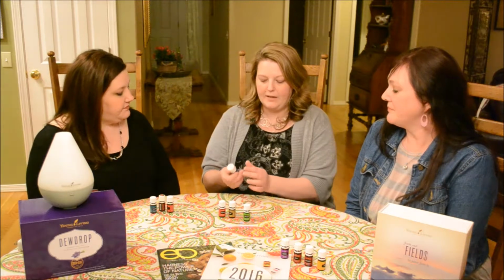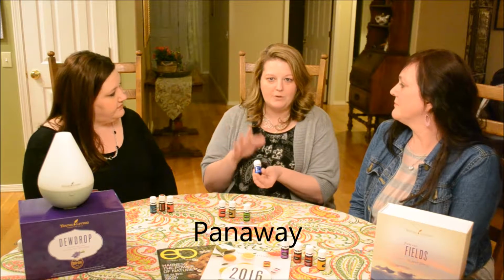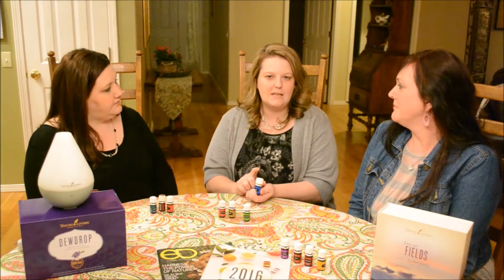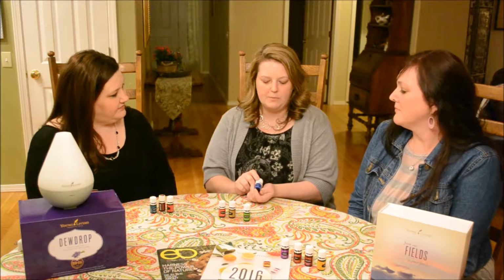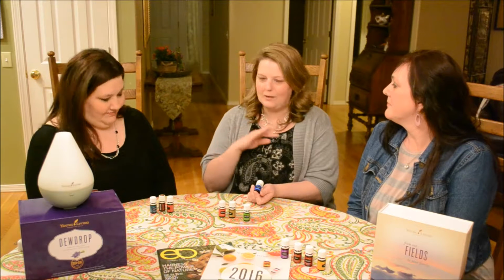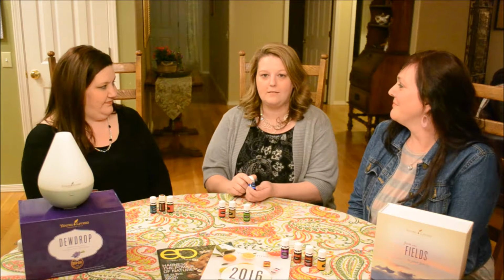So this is Panaway. Panaway is great for sore muscles after working out, after, you know, anything. It smells like Icy Hot, I think, and it does sort of the same thing. So if you think of what you would use Icy Hot for, you can imagine what you use Panaway for. And it does the same thing as it heats up your skin and kind of cools it off too. I think it smells great, actually.